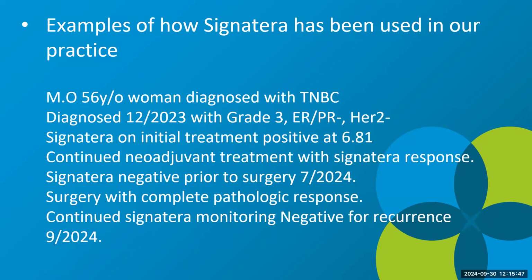We did Signatera on her initial treatment day when we were starting chemotherapy prior to surgery. She was starting on chemotherapy and immunotherapy prior to surgery. She showed positive at 6.81. She continued her neoadjuvant treatment and was shown to have Signatera response. When she had surgery in July of 24, her Signatera was negative right prior to surgery. And then her surgery confirmed she had complete pathologic response, which was great.